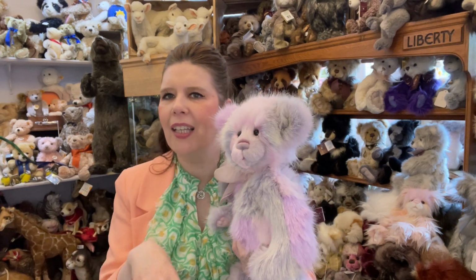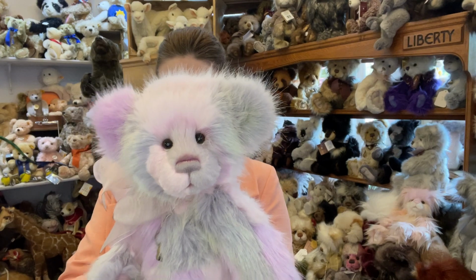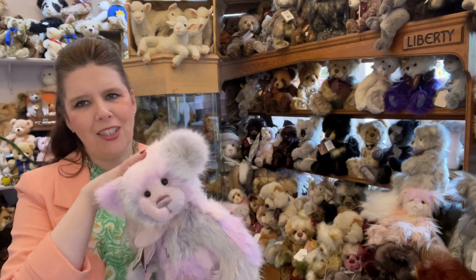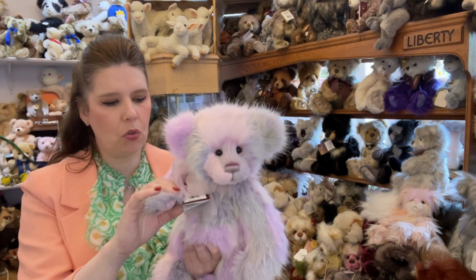You can just have such an amazing collection if you're only wanting to concentrate on the pinky lilac tones. There's so many now that really work so well together. So Battenberg again was a 2022 release, coming in at £100. I don't think the camera does her any justice at all. She's an absolute sweet poppet.